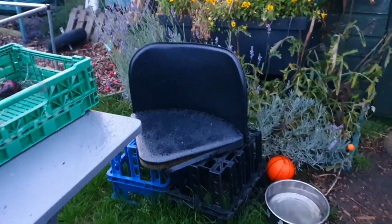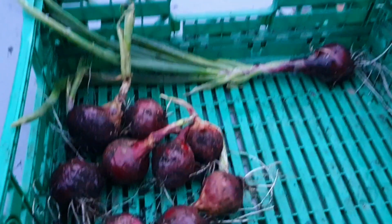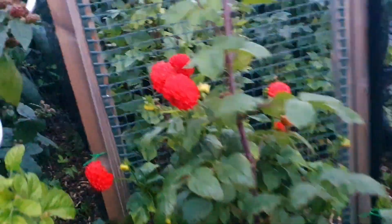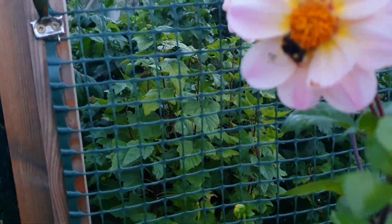Here's the latter end of the onions. Nothing very much to write home about. These are teeny ones that I left behind, but it's still been raining. Yesterday it was just raining and rain. Yeah, so I've got a bee overnighting on a dahlia.